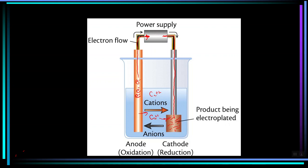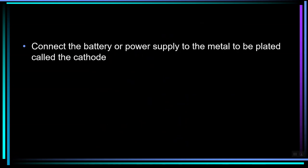So basically, we're going to move copper from this electrode. We're going to move it and have it stick to the other electrode, which will be your key. And I'll explain it in more detail before Friday. Connect the battery or power supply to the metal to be plated, and voila, which the French say, voila, which means there, success.